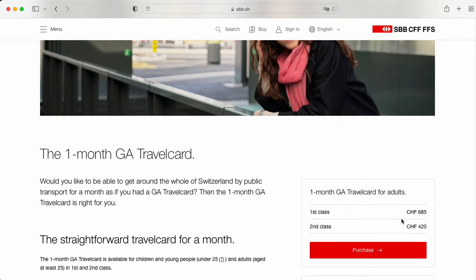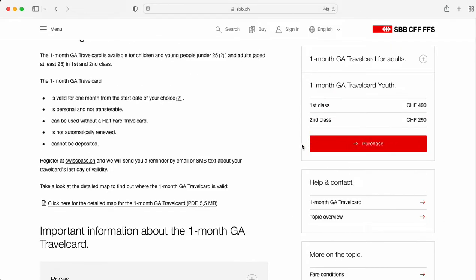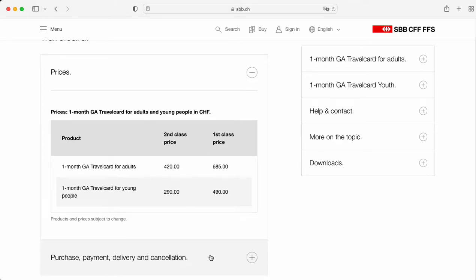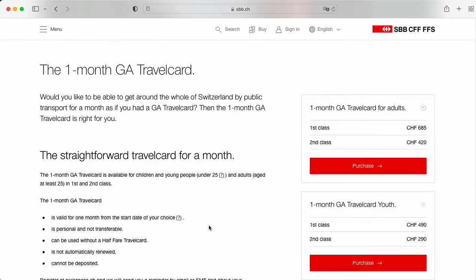So for adults, you can see the prices here. And then for youth, you can see the prices here. For second class, it's really reasonable. It's $290 for 1 month. And for this, you don't need to have a long-term contract. You can just do 1 month and be done. So it's pretty straightforward right here.